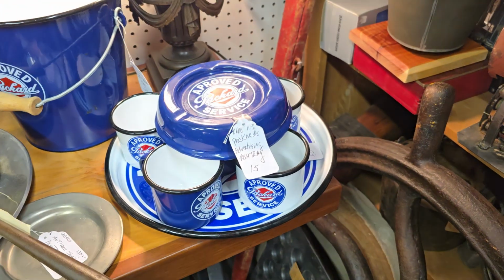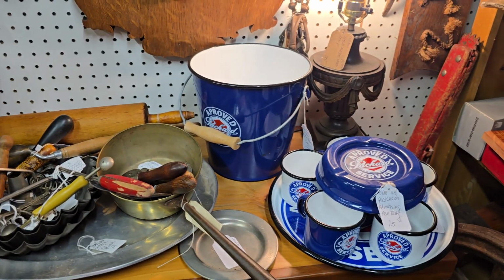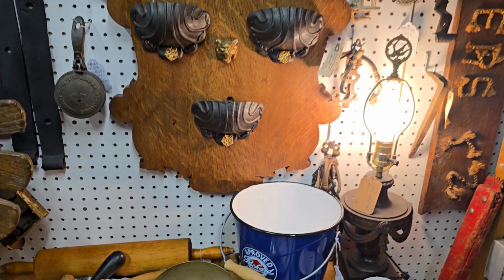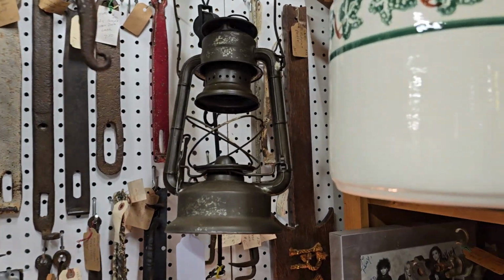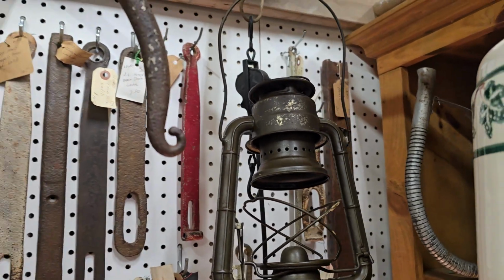This is a vintage probably at this point, but reproduction probably the 80s, 90s on the Packard enamelware. And this one is missing the globe, but we do have a lot of lanterns that do have their globes. This one's 32.